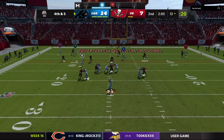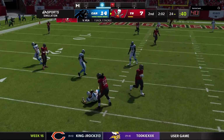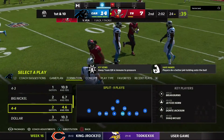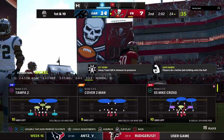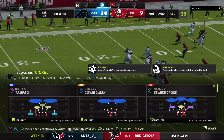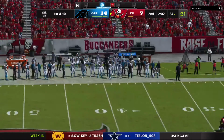They'll look to throw. And he's brought down. Can't do anything with a football. It's a sack and a turnover on downs. And the Panthers turned away on 4th down. And the Buccaneers defense holds and they get the football back.